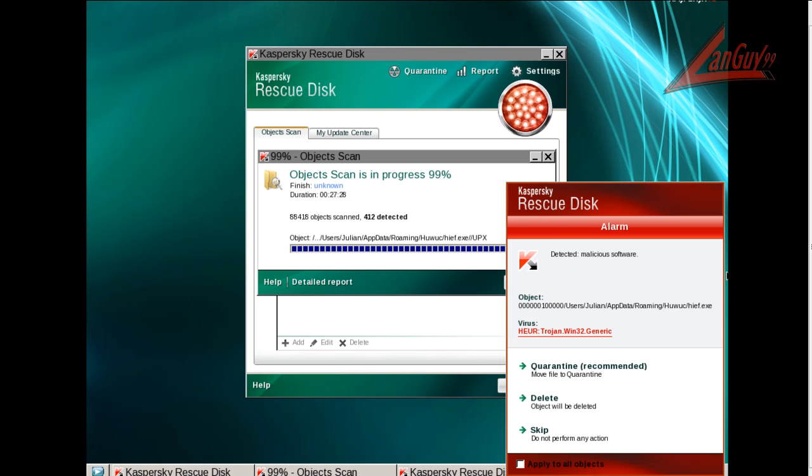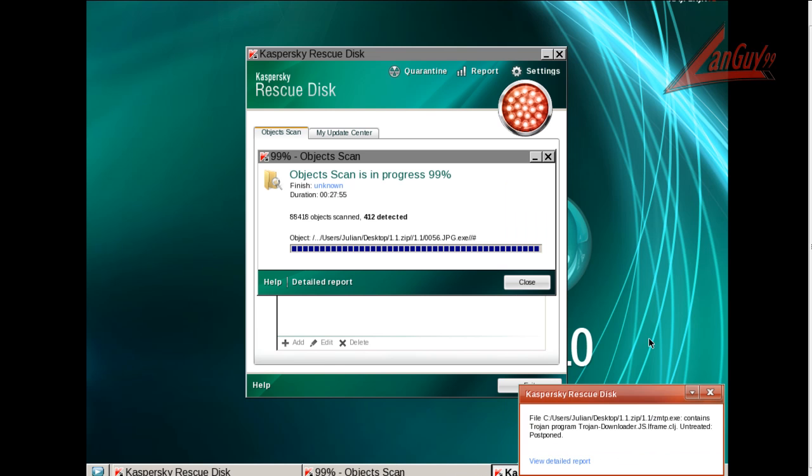Alright guys, so what I did is I booted into Kaspersky Rescue Disk, newest version, and I did a full scan. First thing, it found something in broming, and we will quarantine that. This is all part of a zip folder on the desktop, because it's 1.1.zip. So we're going to delete the archive. So it should get rid of that folder. Might take a little bit to delete it.